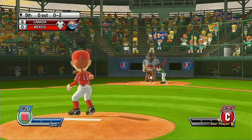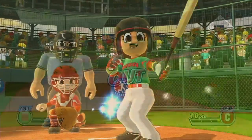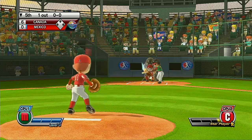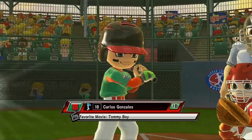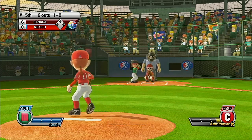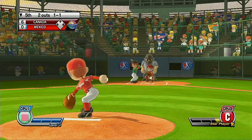Kirk. What are you waiting for? That's a perfect strike. Pinball. First out. Now batting, right fielder, number 16. Second out. Now batting, first baseman, number 18. Ball. What are you waiting for? That's a perfect strike.